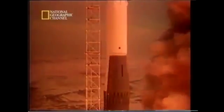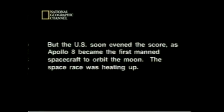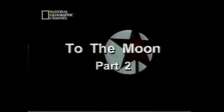There is little time to savor the success of Apollo 8. Kennedy's deadline is fast approaching, and NASA's lunar lander is not yet ready to fly. Early in 1969, the Russian threat resurfaces. CIA satellite photos reveal 2 Soviet rockets, larger than any detected before.